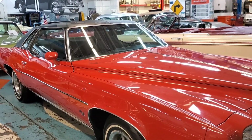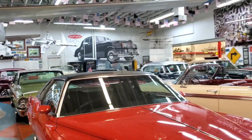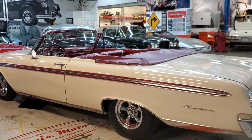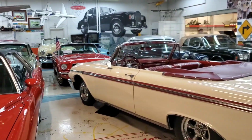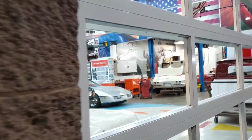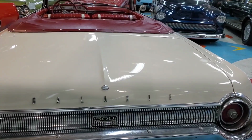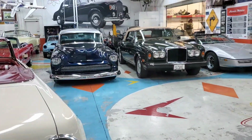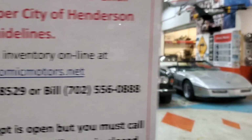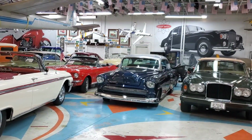The Grand Prix. And the Dodge Polara behind it. The Sunliner. That's nice, white, red guts. American Mags. Mustang, another Cadillac back there. Galaxy 500. Check that out. Got a Chevy. Oh, got a Rolls or a Bentley there. Corvette. Yeah, it looks like a 53 or 54 Chevy, the custom front end.